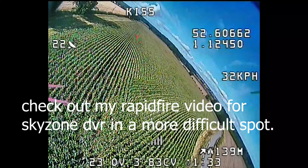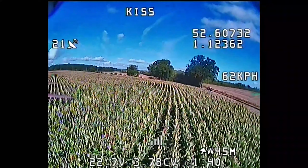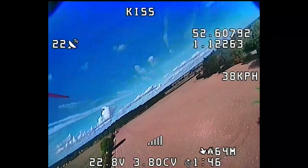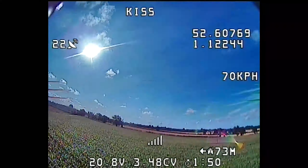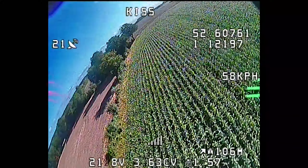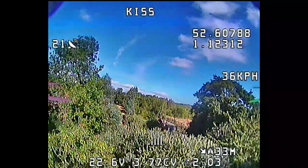At this point, obviously I'm in a clear open area, so I shouldn't really be getting any breakup, but there's nothing that concerns me. And this is the sort of flying that I do quite often in and around trees. Obviously we've got the odd flicker, but I'm just enjoying the fact that the sky is a beautiful blue, and the corn is a beautiful green. Everything just seems much sharper, and the contrast is just incredible.